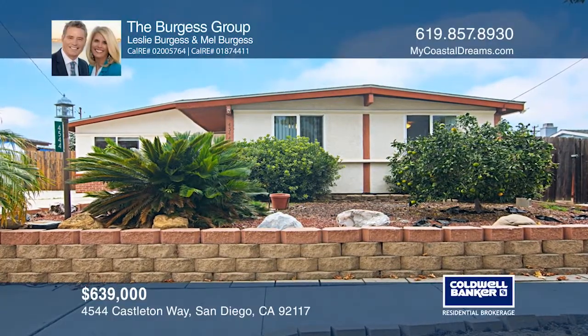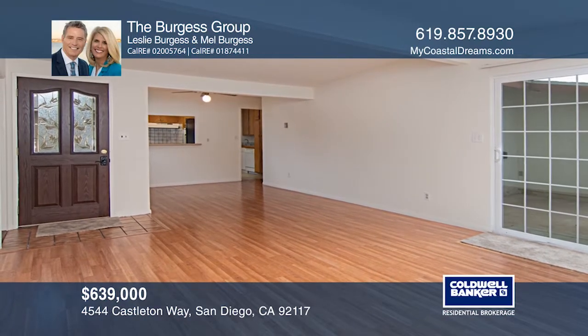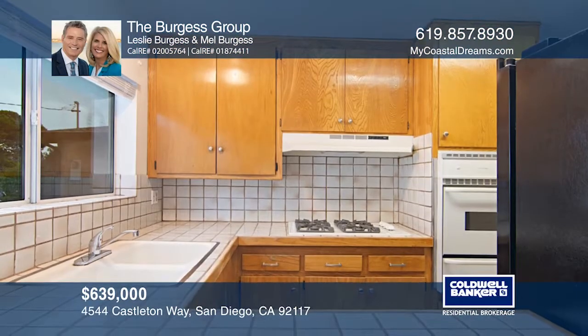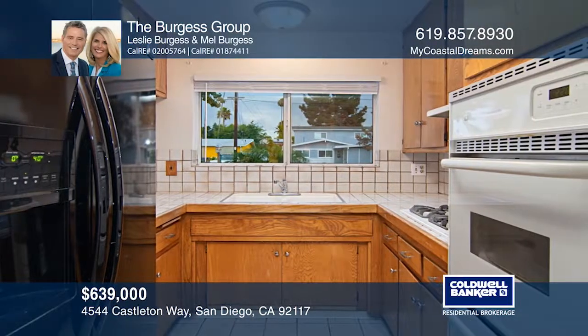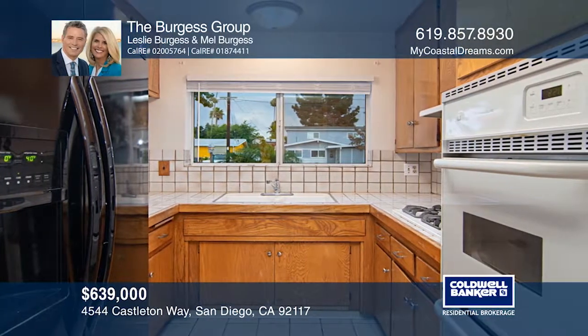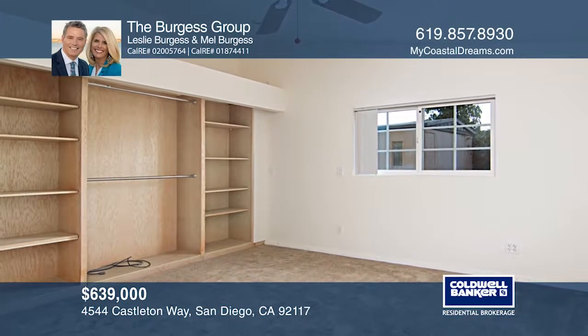This four-bedroom, two-bathroom home has a layout that is flexible for use as a potential multi-generational or an accessory dwelling unit. There are dual-pane windows and ceiling fans throughout. Enjoy the ample storage with multiple sheds in the backyard. You can even pick your own oranges from the established trees.